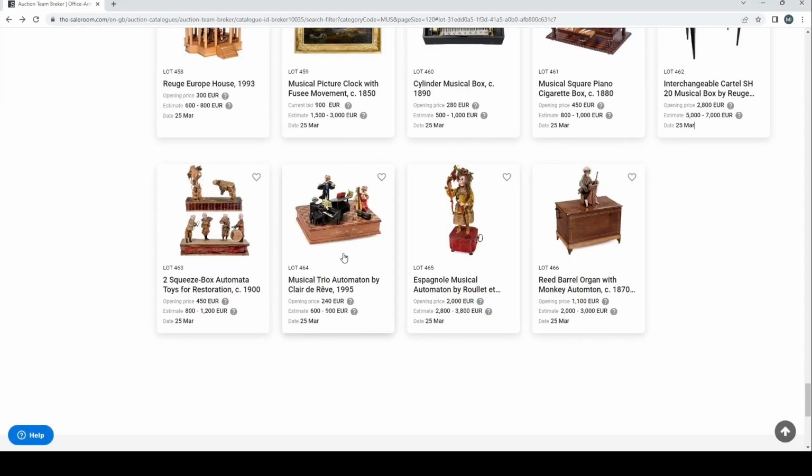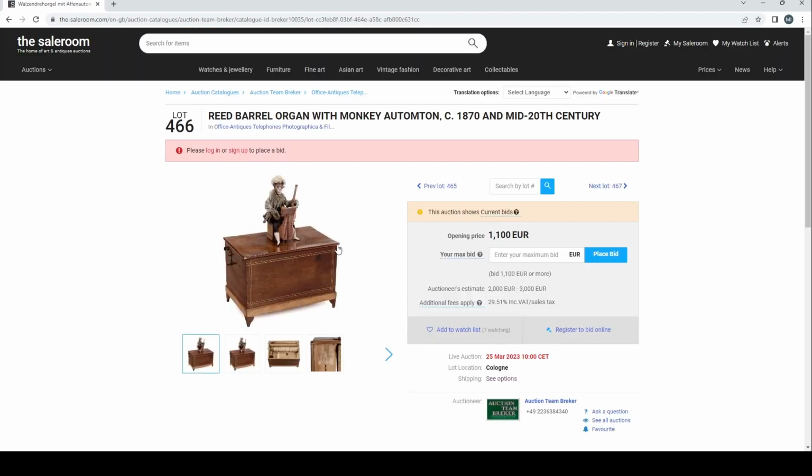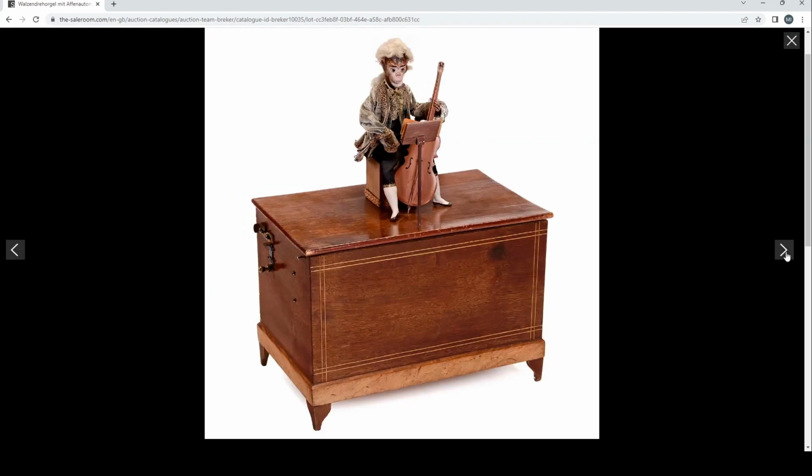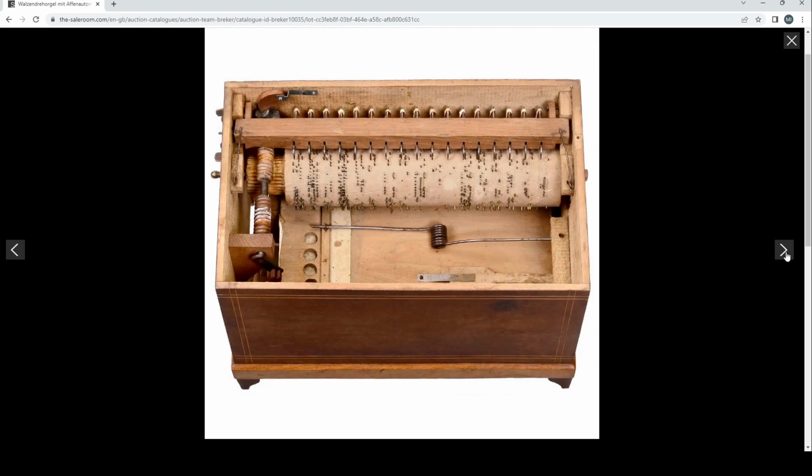And last few things, some automatons. Interesting automaton there. This one's quite curious. So it's a reed barrel organ with monkey automaton, looks to be playing a cello of some kind.